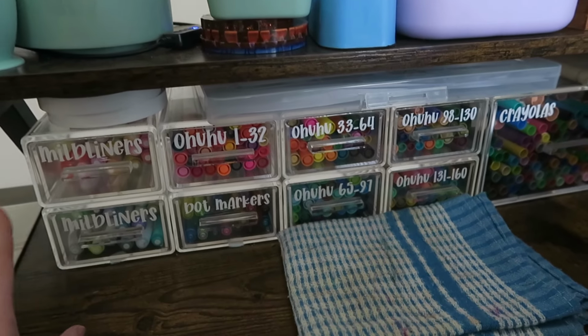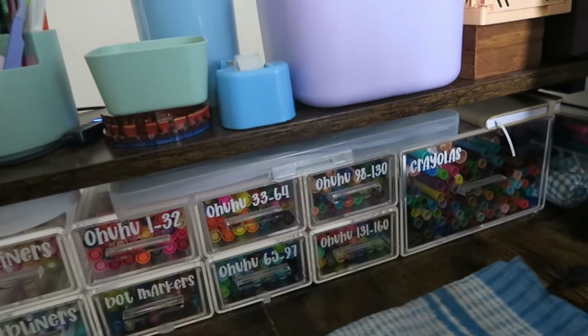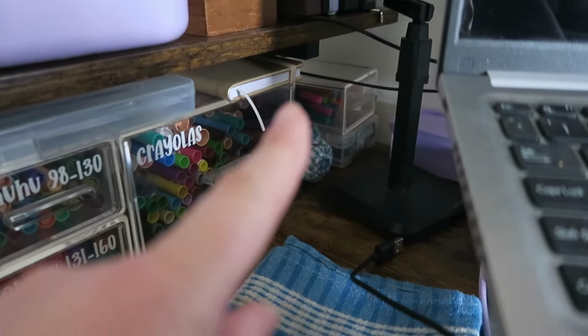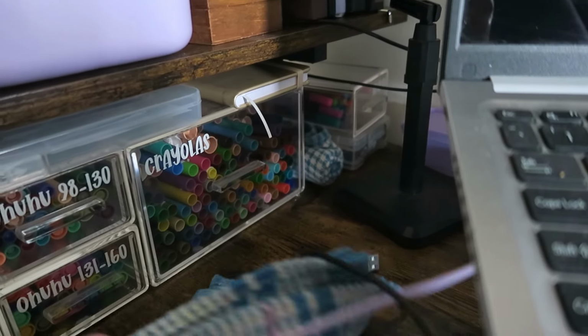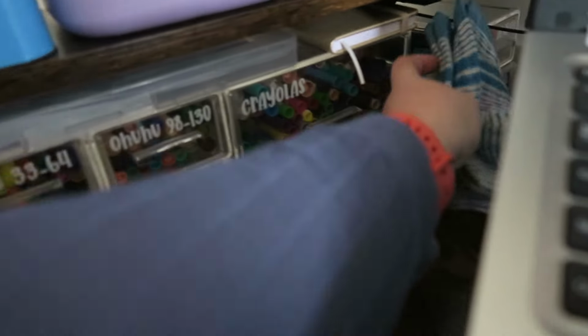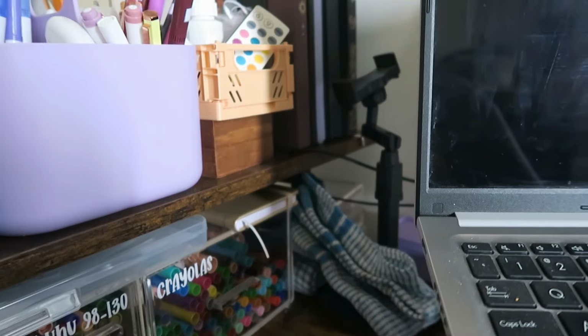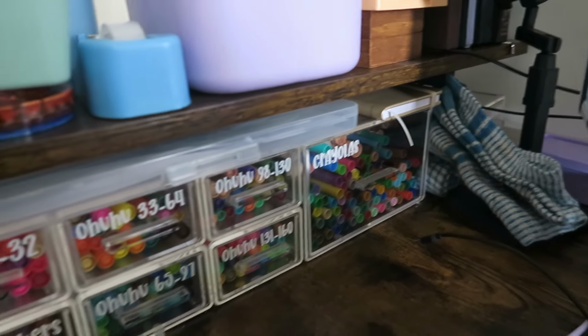This is my core pen section. These are the ones that I use the most. We do have some at the back there as well, and then these I use for when I'm doing watercolors or something. They just tend to sit at the back there, and then I've got a stand there for filming, but otherwise this corner here is just pens.